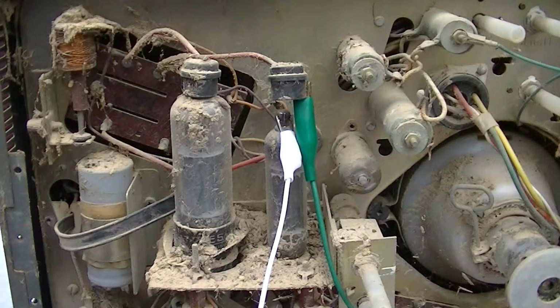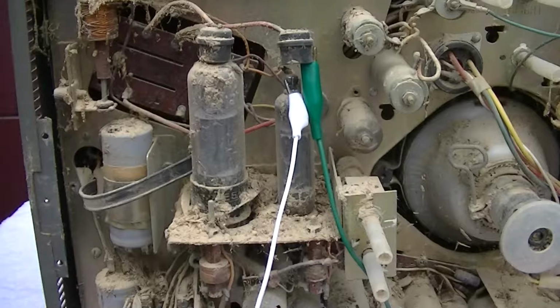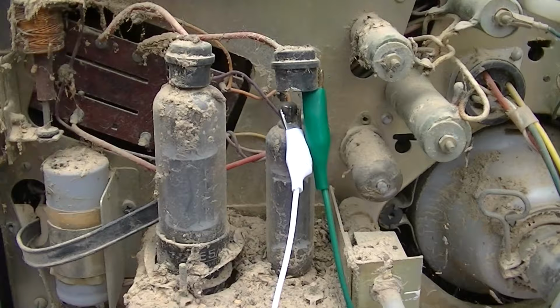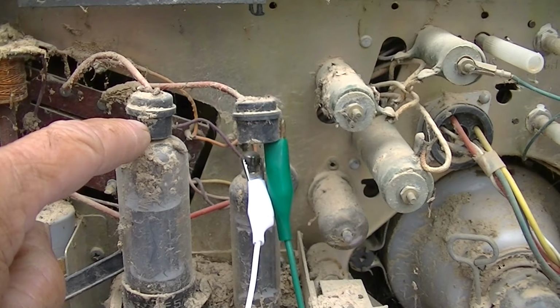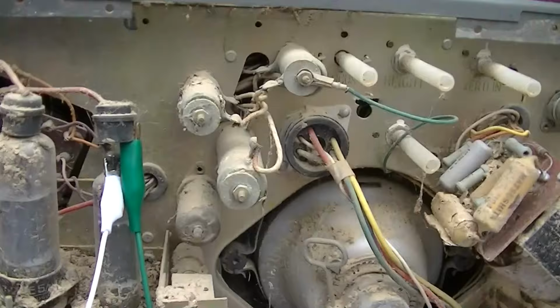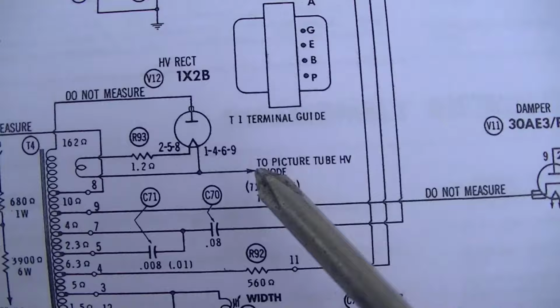Anyway, here's what we're going to do. And this is one of those non-universal, kind of dangerous things that I do. I'm going to measure basically the horizontal output tube cathode current or plate current. And I'm going to measure it on the damper because I was afraid this thing is stuck on here so tight. I was afraid if I forced it, I was going to pull the cap out of the tube. And these are some weird tubes that I don't have. So we'll take a look here on the schematic. Yeah, 25E5 and 30AE3. Actually, 30AE3 sounds like one I might have, but 25E5.